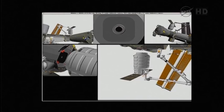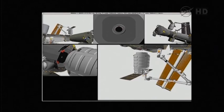The robotics officer in mission control here in Houston confirming that there's about a meter now separating Cygnus and the ISS.